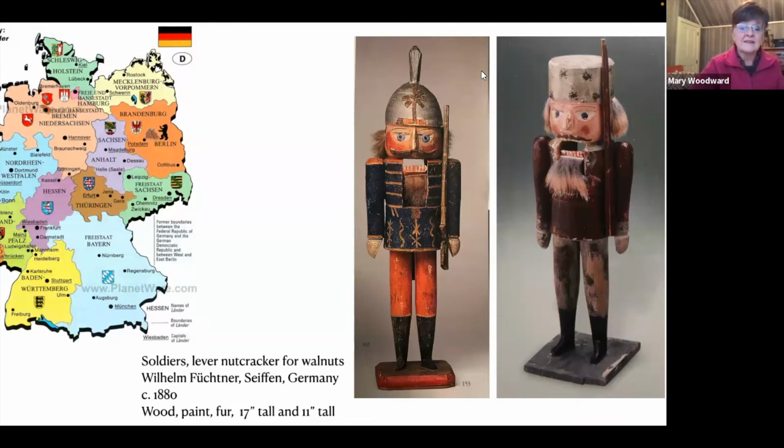In other words, he was making them in a large enough volume to sell at those big markets. His tended to take the form, as you can see here, of kings and soldiers. And that's what you see right here. These figures dated from about 1880 and were about the size and shape of nutcrackers that we could see today.